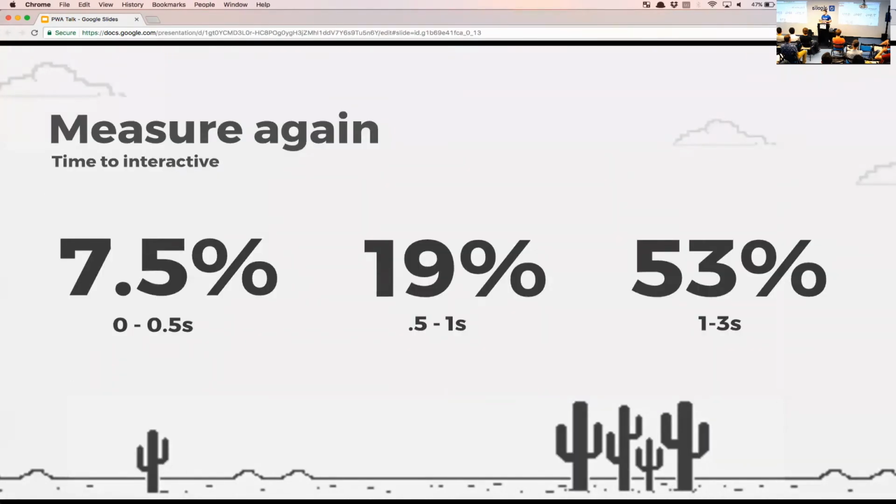So after we did all these changes, it was time to measure again. This is the time to interactive we had before we did the updates. About, I guess, 50% of the traffic was getting a kind of good experience. But you have to know that most of the traffic was probably coming from this office on a gigabit connection, so that could be subjective.